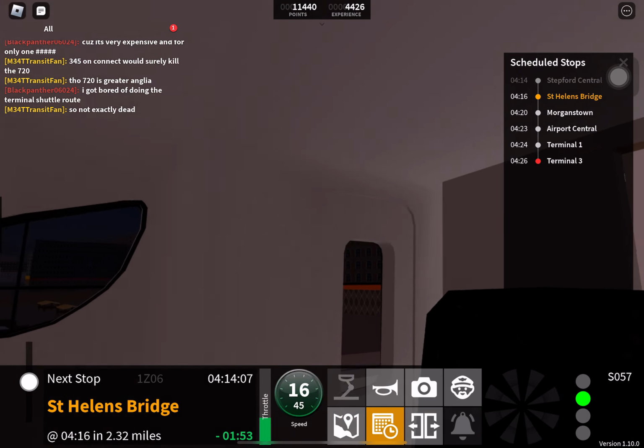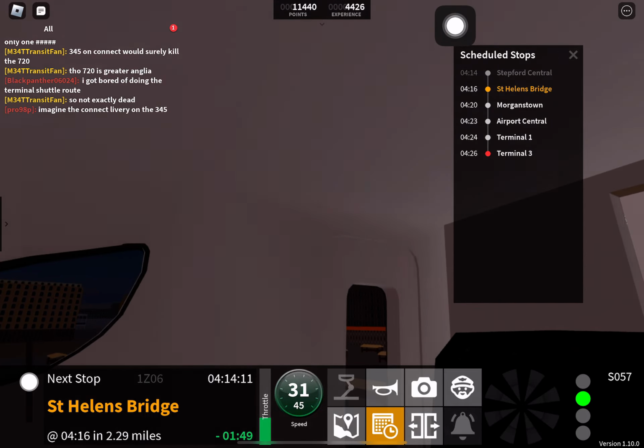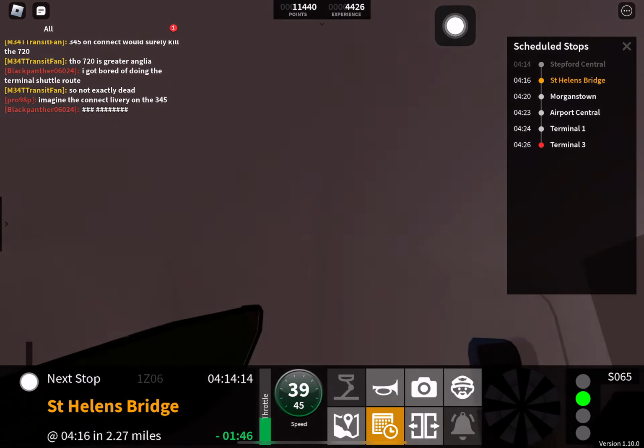Platform 10 for the 0414 Stepford Connect service to Leighton City.